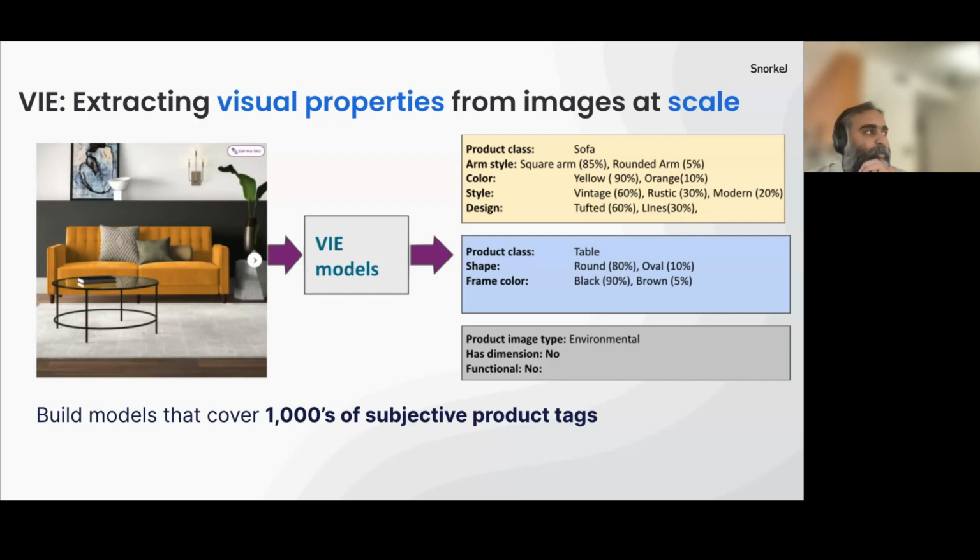Wayfair has this product catalog, which is millions of images, and some product images look like this. They have different products that are listed here, like sofas, pillows, or whatnot. And they essentially want to extract information from these images on what the attributes of these products are like. Hey, what is the kind of this sofa? What is the color of the sofa? What is the arm type? So on and so forth. So they want to build models to cover thousands of these product tags, and they want to make this happen because customers typically search for all kinds of attributes when they're searching the product catalog.